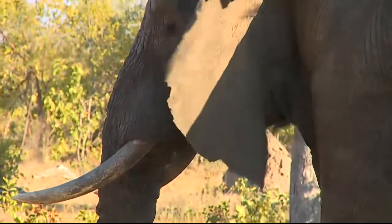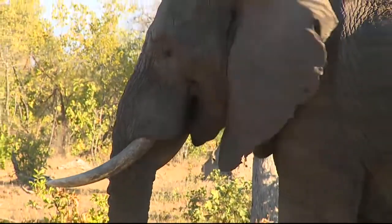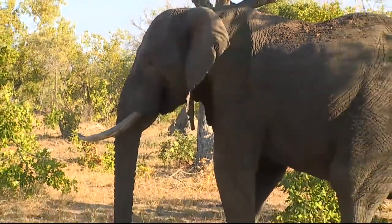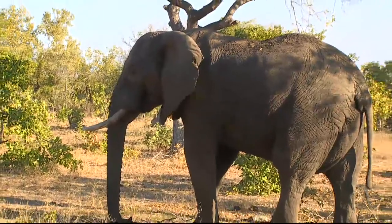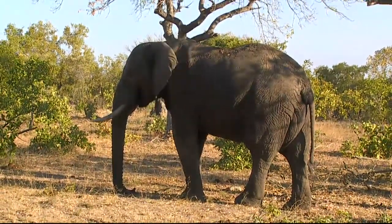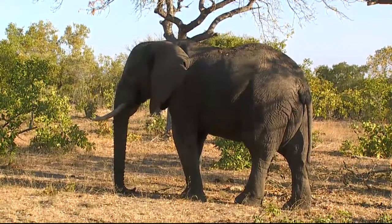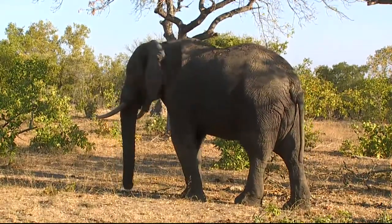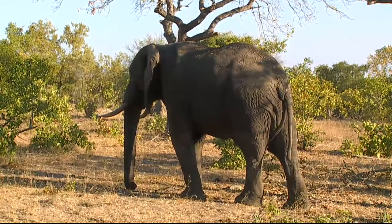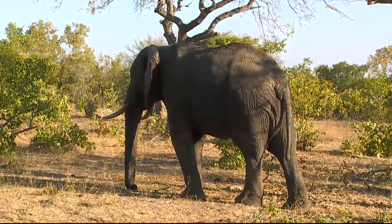Just talking about his big nose, the trunk. Aaron's wondering, how does an elephant drink? Well, Aaron, what he does is he sucks all that water, and he can suck just under 2 gallons of water into his nose, and then he'll put his nose in his mouth and spray it like a big straw, but working the opposite way, into his mouth.